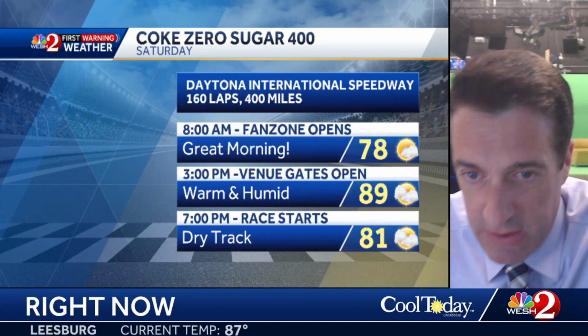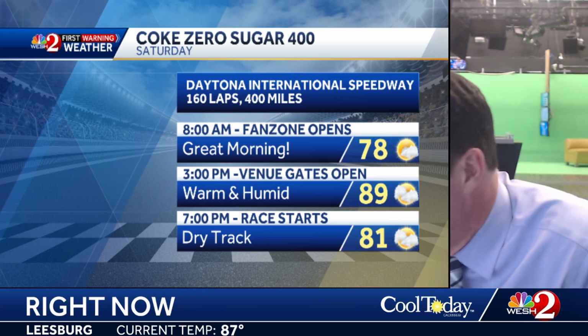In fact, take a look at the weekend. Not bad at all. The Coke Zero 400, it's going to be mainly hot and dry. Temperatures here around the 90-degree mark.